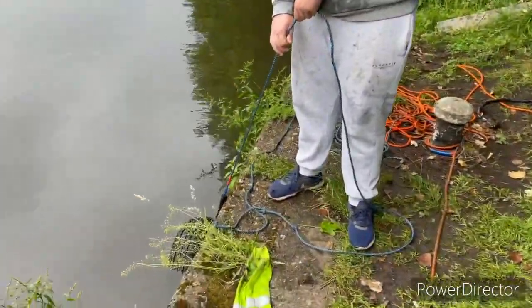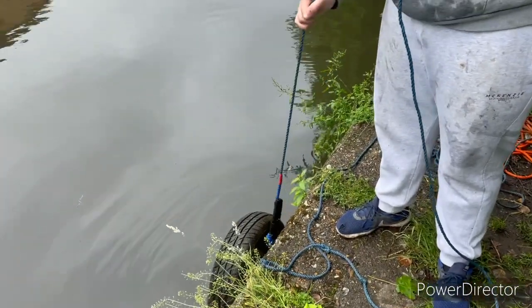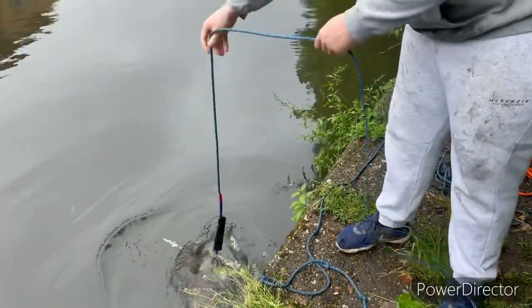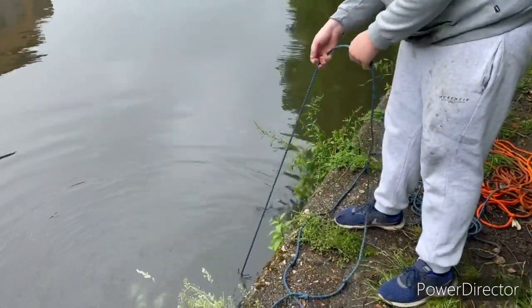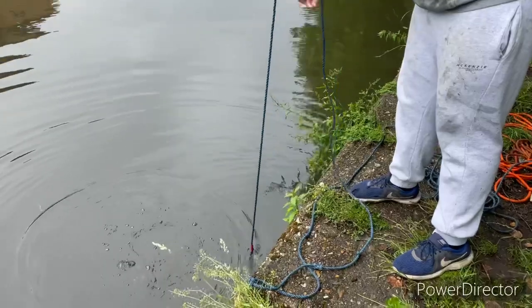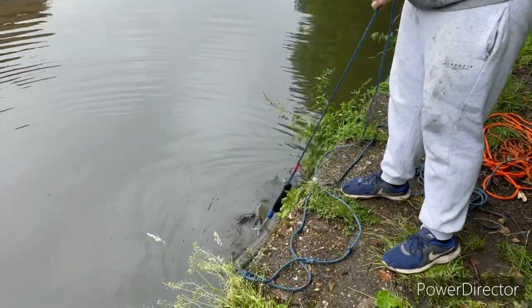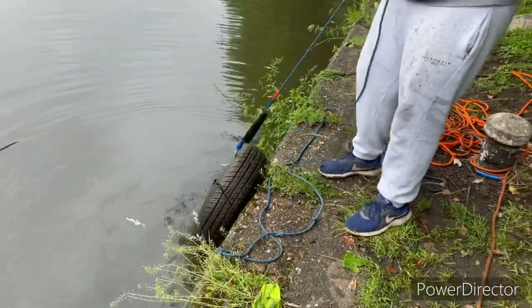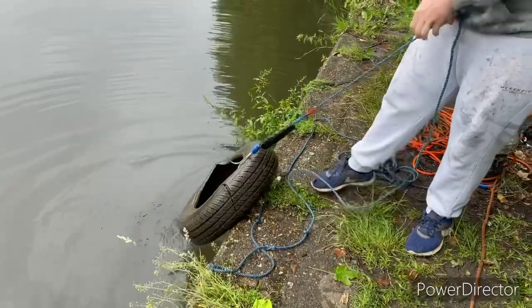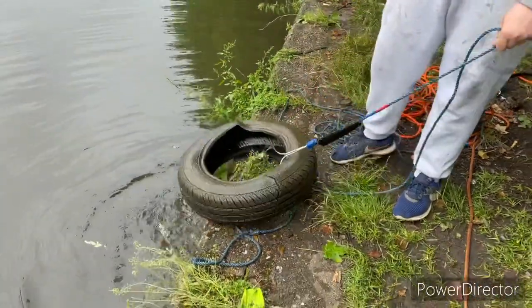The son's just got a tire with the grappling hook. Oh no, no, no. What a save. What a save that was. What a star.